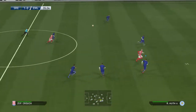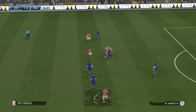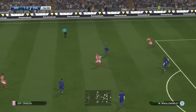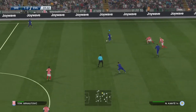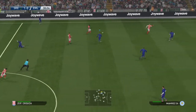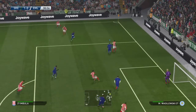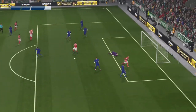Options before the ball was lost. Easy to save from up here, I know. Tries a through ball. Leicester looked all at sea and terribly vulnerable, but they've got away with it. And it's Crouch. Now the pass. Oh, it's Imbula. And he's cut it out. Crouch. Crouch has a goal!